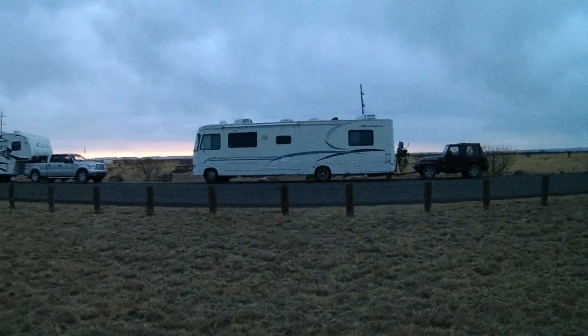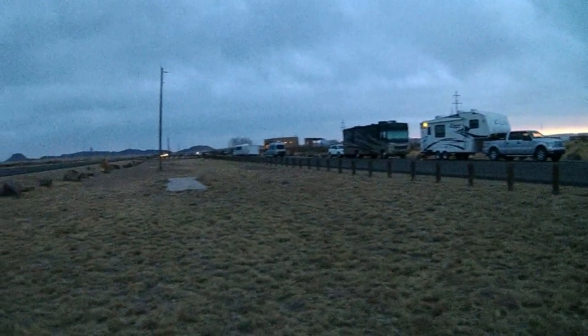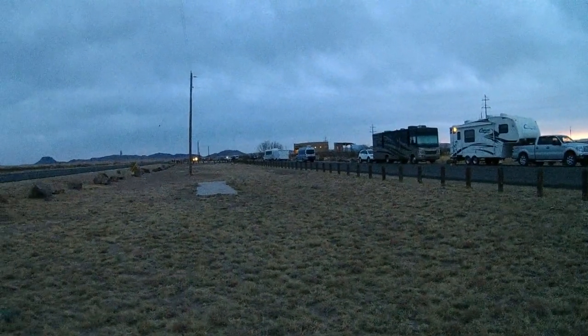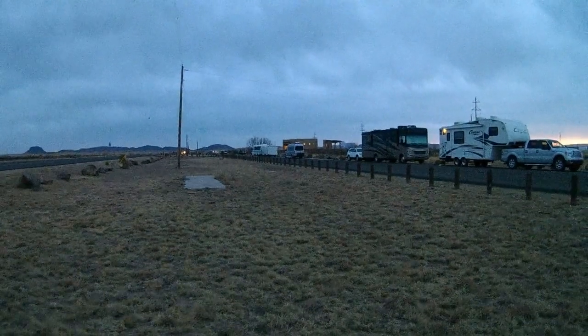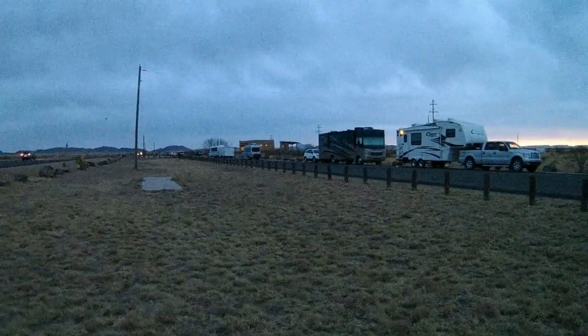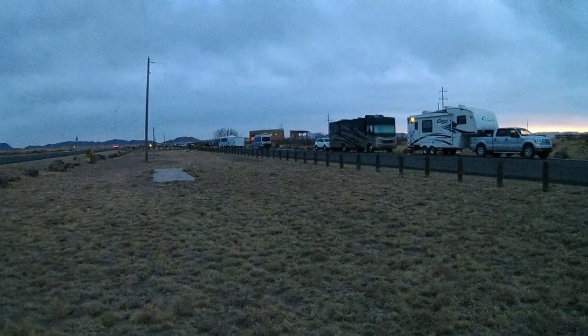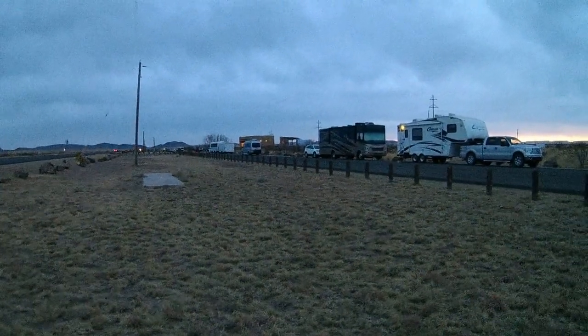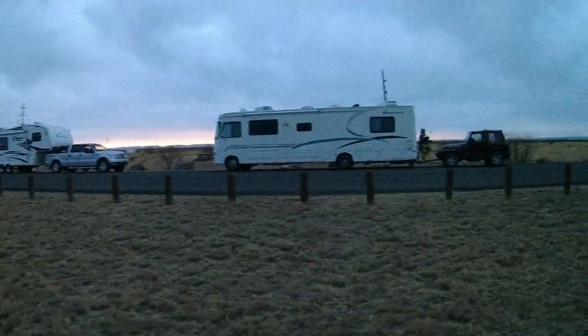Sorry about the wind and road noise, but I wanted to come out here and show you all the RVs. You probably can't see them real well, but over on the far side is quite a few actual vehicles. And the two empty spots over here by the camper van and the bus with the trailer actually had cars and an RV in it last night. They must have left really early. Beautiful sunrise here.